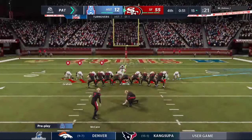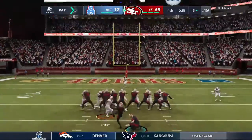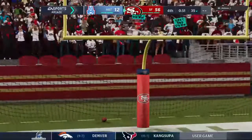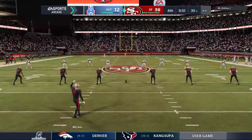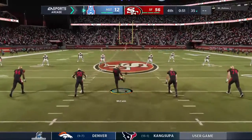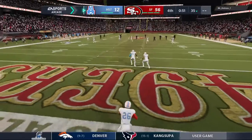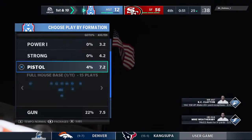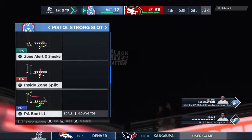Extra point attempt to follow here. And this one was over a while ago as they just add on to their big lead. 56, Oilers 12. And you can bet they're preaching two hands on the ball here as the kick's away following that fumble return. They'll take over first down and 10 at their own 25-yard line.